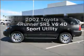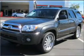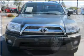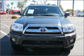Get noticed in this 2007 Toyota 4Runner. Travel the roads in style and comfort in this great vehicle with a reliable engine that responds smoothly to its 5-speed automatic transmission. Premium wheels give a more luxurious look.